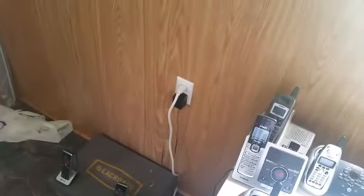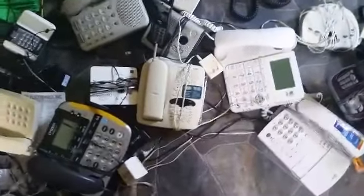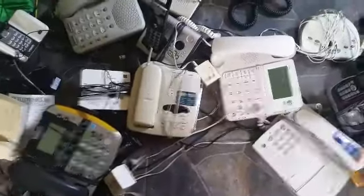Which phone brand shall I go for next? Well, silly me, it is the Uniden brand. This one came from the eBay, and this is the GE or Uniden EXA915.